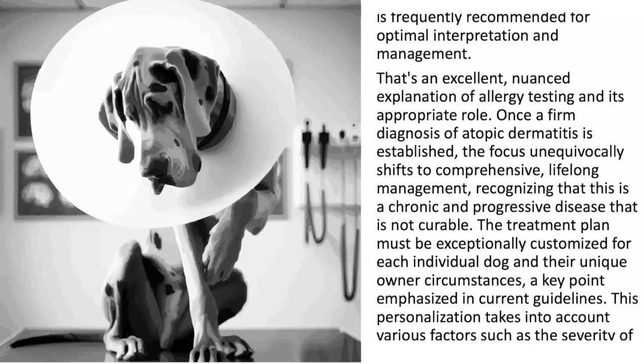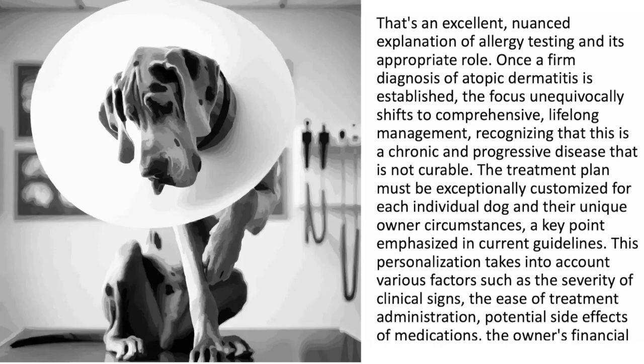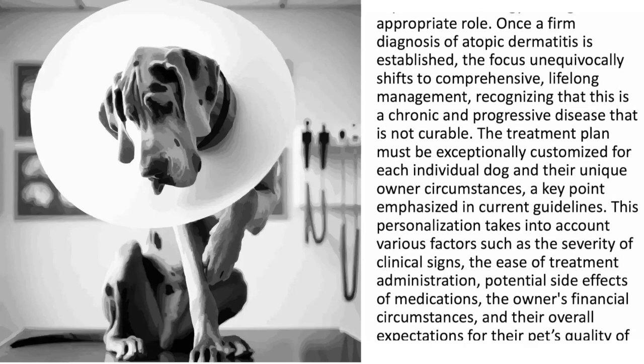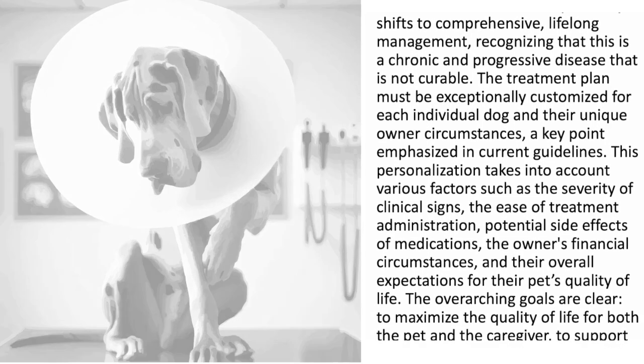That's an excellent, nuanced explanation of allergy testing and its appropriate role. Once a firm diagnosis of atopic dermatitis is established, the focus unequivocally shifts to comprehensive, lifelong management, recognizing that this is a chronic and progressive disease that is not curable.